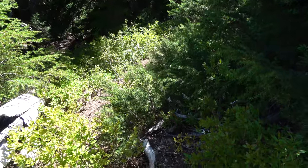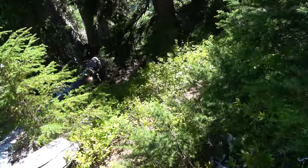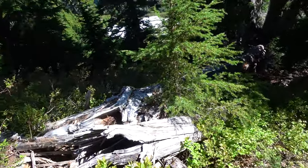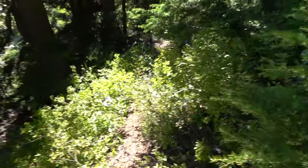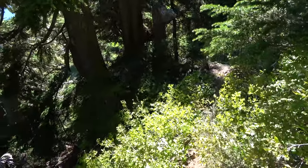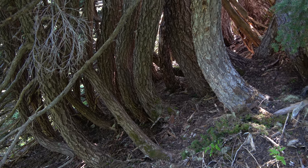So we are on an extremely steep descent, and every bush we hit's making tons of little flies and bees very unhappy. Definitely way, way, way out of tripod country here. Hey, look at this family of trees.